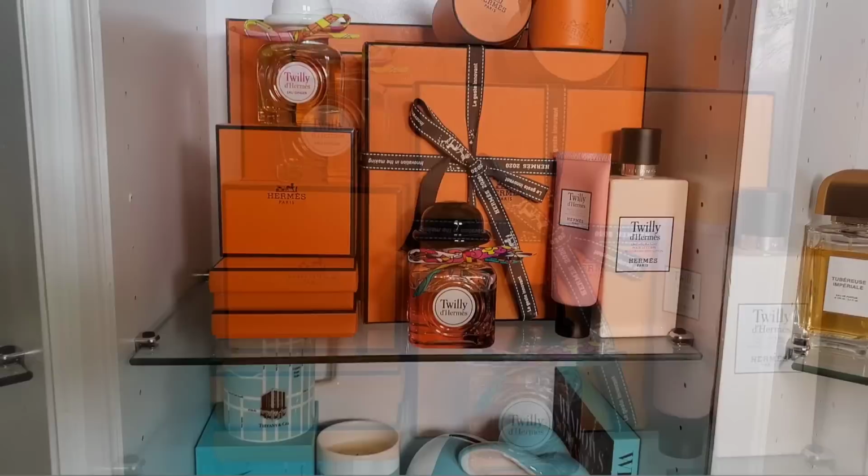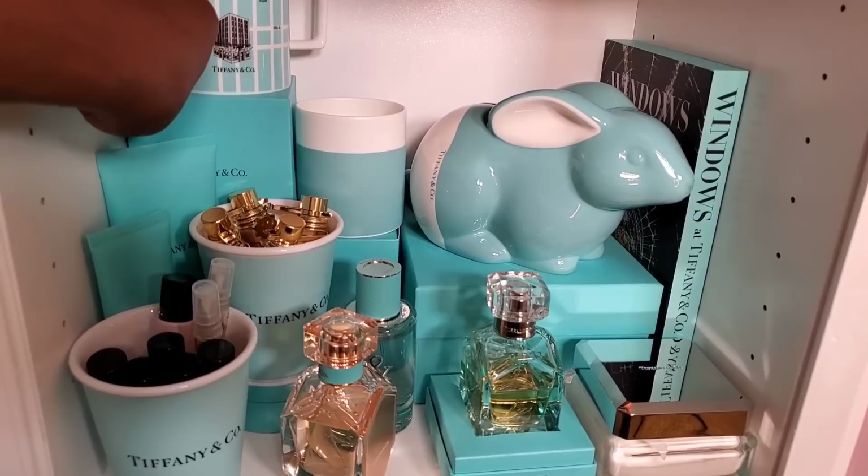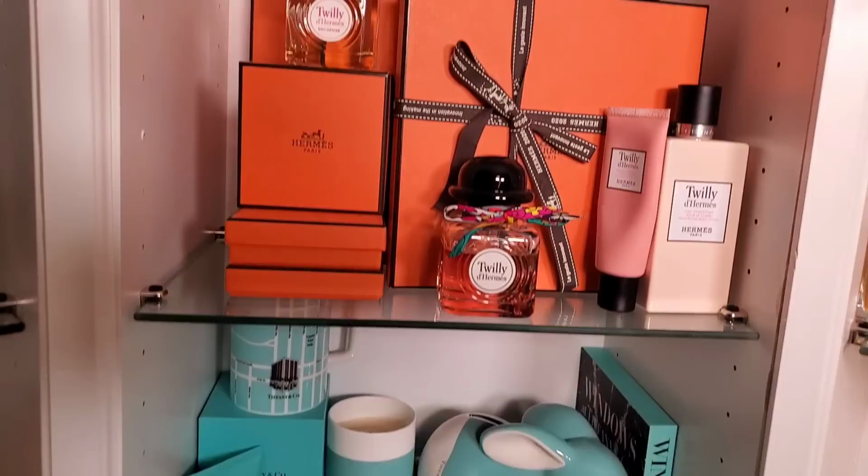And, as you can see, the Tiffany display, I have all my mugs, my candles, my body cream, my book, my rabbit bank. I have body cream over here for Rose Gold, and here I have the shower gel for Rose Gold. I leave them there and I only pull them out when I'm going to use the fragrance. Then I'll put it in the bathroom, but I don't keep it in the bathroom. So moving up from that, we have our Bond No. 9 section.